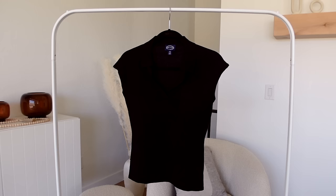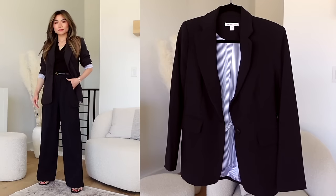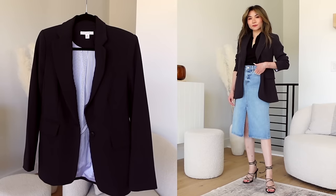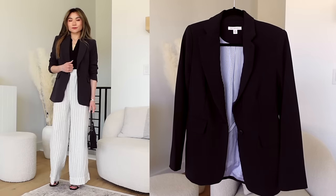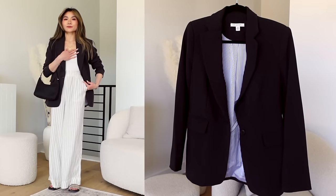So starting with the three tops, we have a black sleeveless V-neck polo shirt from Scoop. I love this lightweight knit top. You can dress it up easily for the office, but you can also dress it down for casual wear. Second is a blazer from Free Assembly. This is a super high-rated blazer. It's a nice oversized fit with distinct lapels. It looks so much more expensive than what it is. The black blazer is a classic essential. I love the blue stripe lining, and for the price, you get such great value.